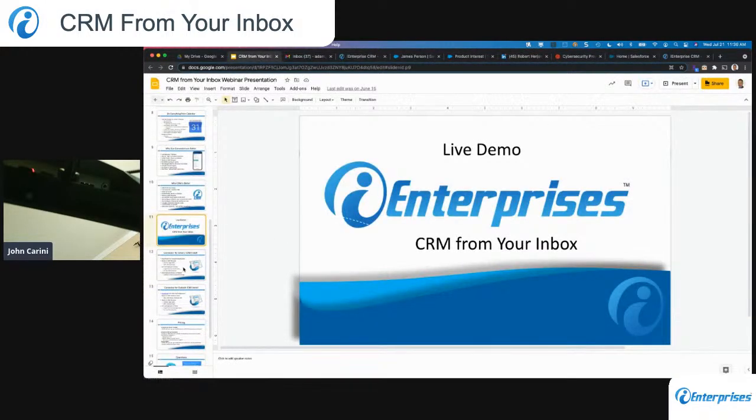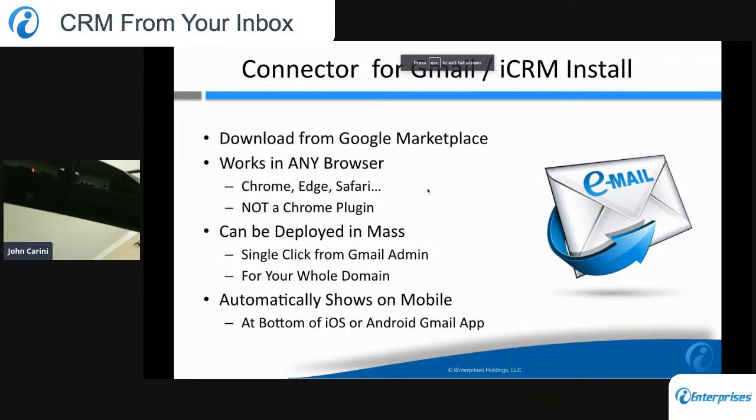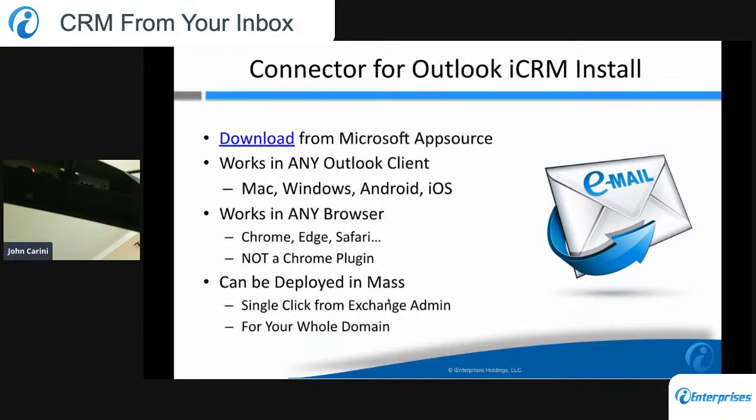And what I'll do is I'll wrap up. I'll show a few more slides. If you do have questions, I'm still here, but basically an overview: if you want one of the connectors for Gmail or Outlook, for Gmail in this case, you go to the Google Marketplace. So you just click the little plus sign on the right side of Gmail, search for either ICRM or Salesforce connector. It's the only one there that's a native add-on. It can be deployed en masse. So for Gmail, if you're the Gmail admin, you can install it for the whole domain. And if you purchase it for more than one user, it'll automatically provision. It also works on mobile, as I mentioned before, in both the iOS and Gmail app.